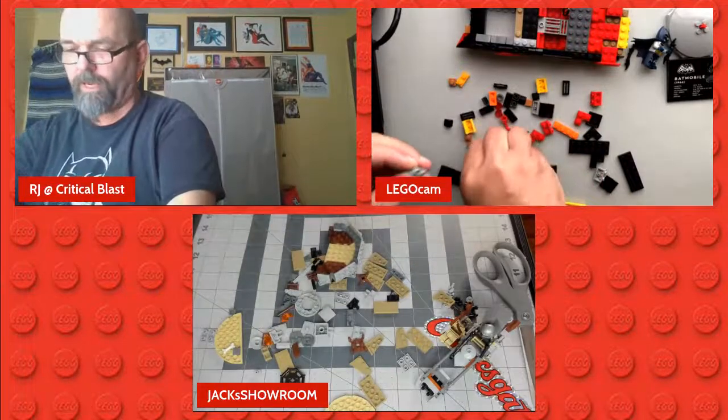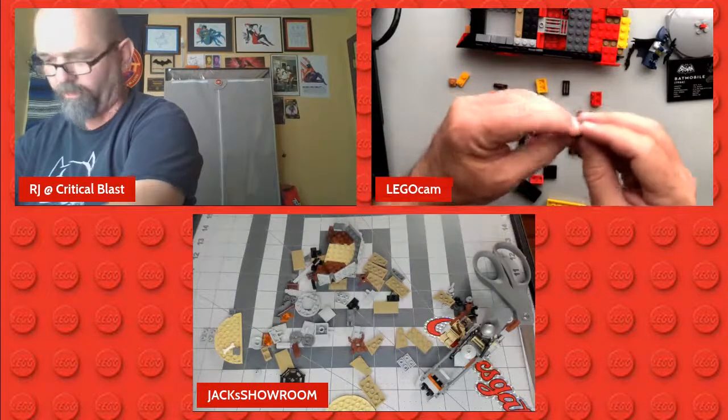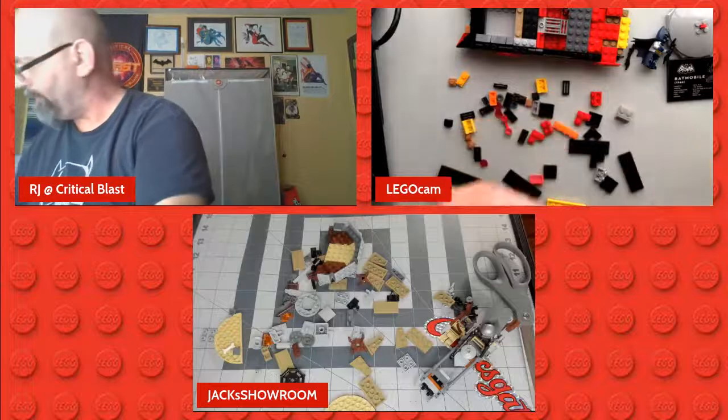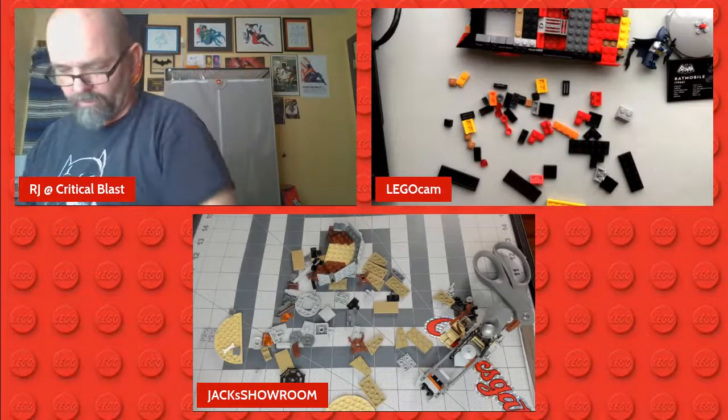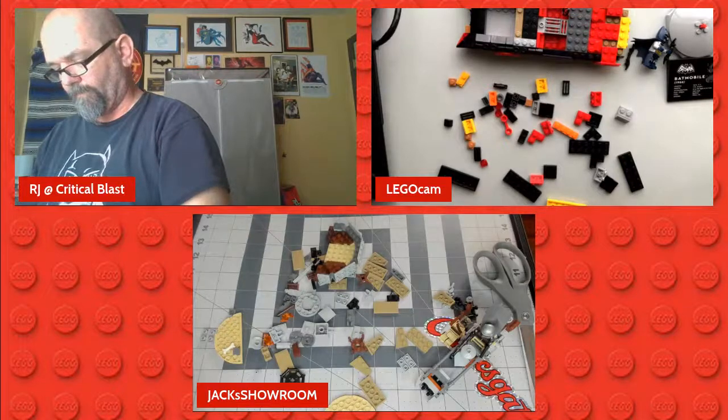All right, another tiny sticker going on here. This is going to be our instrument panel sticker. Sticker number 5. Ooh, that's interesting.